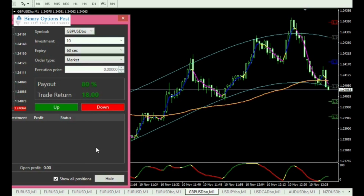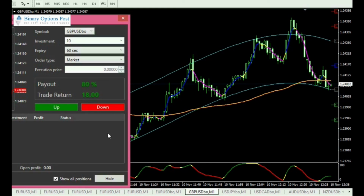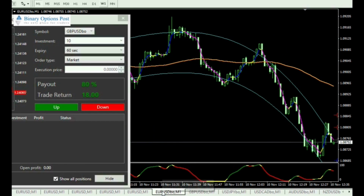If you listen to some binary gurus, they all teach you to use martingale to cover your losing trades, but I have some big doubts about their success. This is another good setup. A nice break on the bands followed by a big drop.